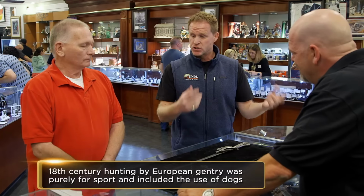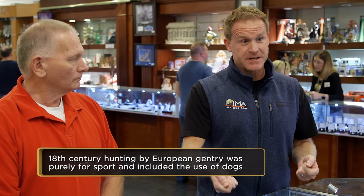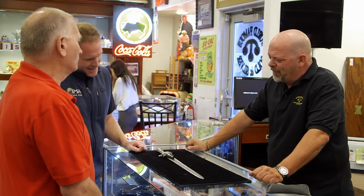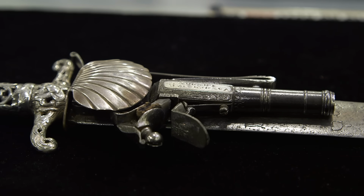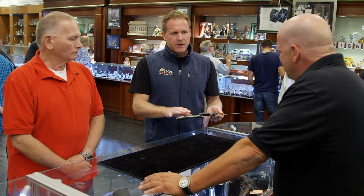Royalty, landed gentry, they'd go out in the woods, they would shoot at boar, they'd injure them, they'd catch up to the boar, and they would try to stick it with the sword to finish it off, but if the boar was still moving, they could have the pistol to bring it down as well. Because that particular little teeny pistol looks like it would just really piss anything off. Yeah, well, that's why the boar has to be injured first. Okay. This is late 1600s, maybe? Yeah, or early 1700s, probably more like it.